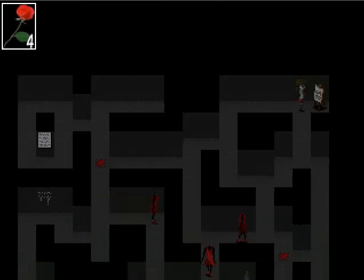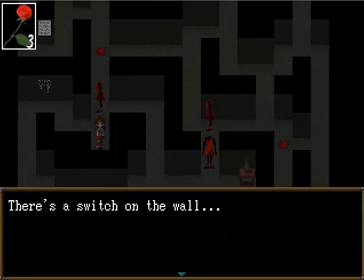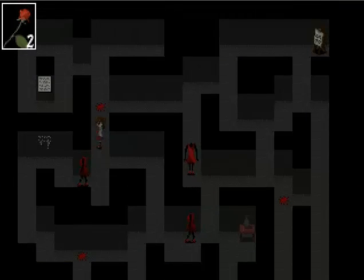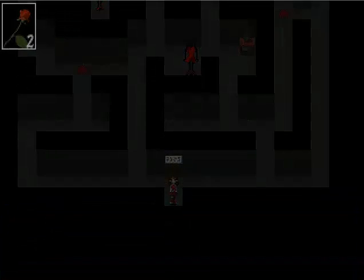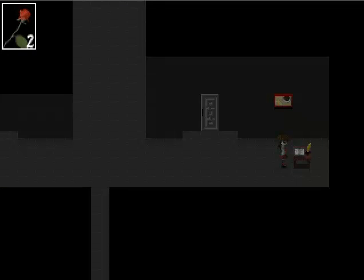Check directly south from the red paint. That's what I'm trying to do. Yes, and here. Is there a switch on the wall? Why, of course. Oh no! Run, run. Labyrinth. Yes, that room always gives me trouble. I've died in there more times than I'd like to admit.